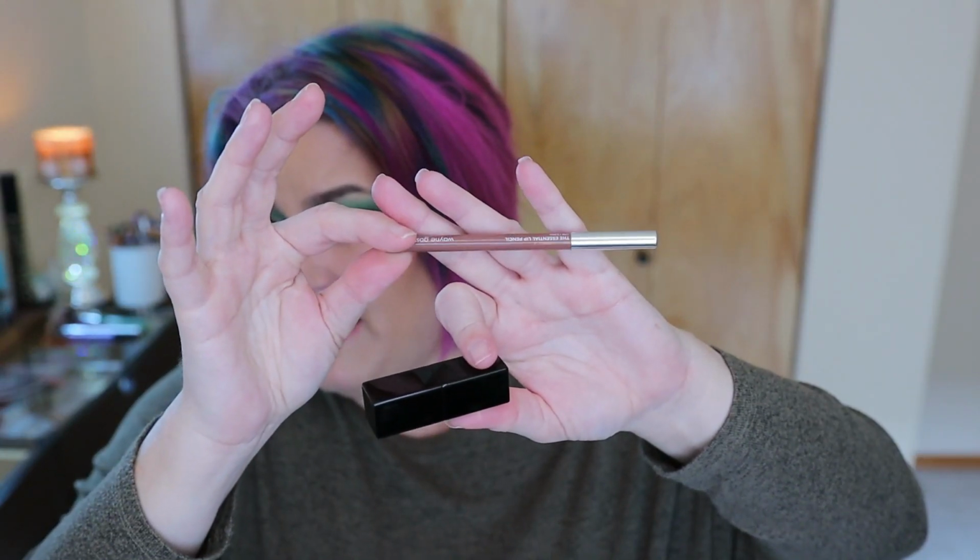This is in the shade Medium Nude. So it is just like a My Lips But Better kind of shade. And that is what it looks like. It truly is beautiful. It's a beautiful pencil, so you can get a nice sharp tip to it.